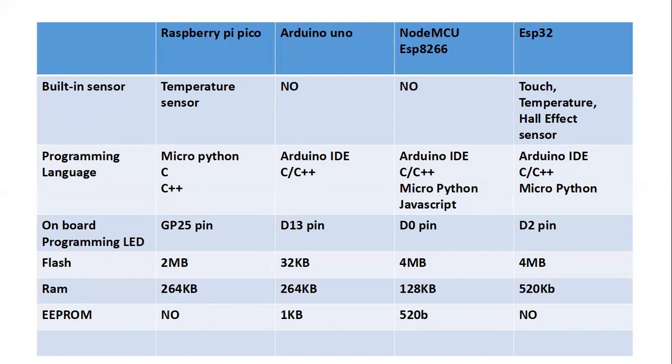We have already discussed the onboard programming LED as well, the flash memory, the RAM, and the EEPROM. I hope this video was helpful to you for comparing the different embedded boards. Thank you everyone for your patience in listening.